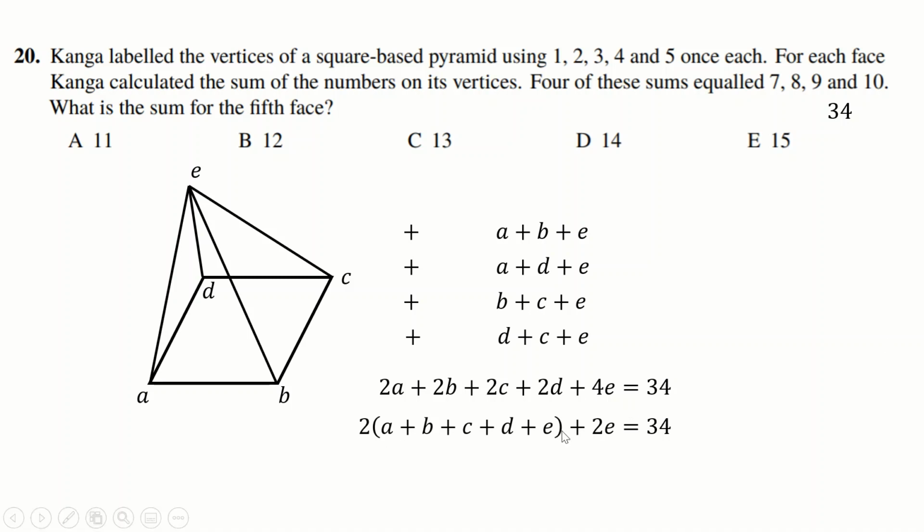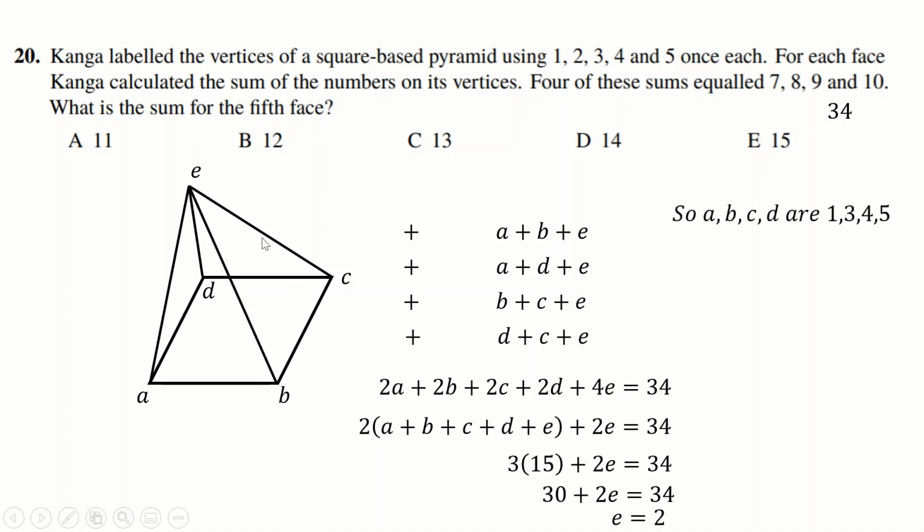But I know that all of them add up to 1 plus 2 plus 3 plus 4 plus 5, which is 15. And that should definitely be a 2. Apologies, that should just be a 2 here, so that's a typo. So that makes it 30. Take away 13, get E is 2. So E is the face with 2 as its number, which means these 4 numbers are 1, 3, 4, 5.